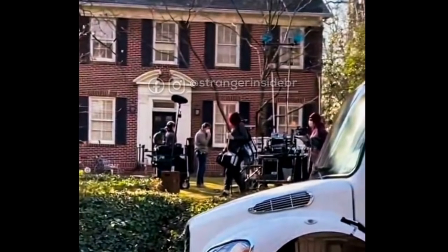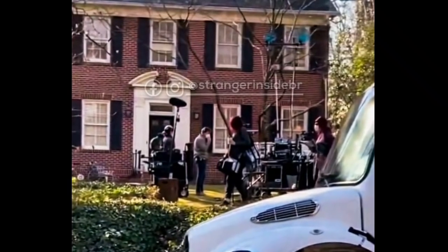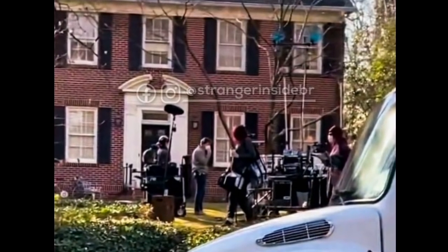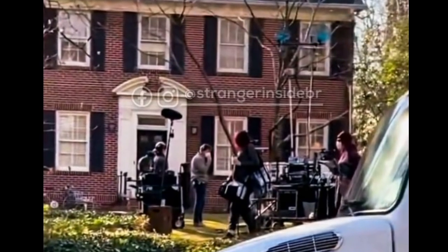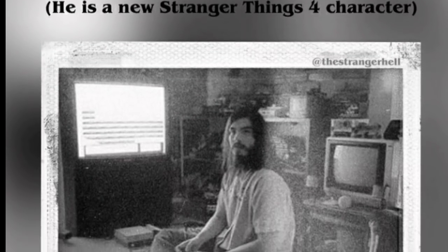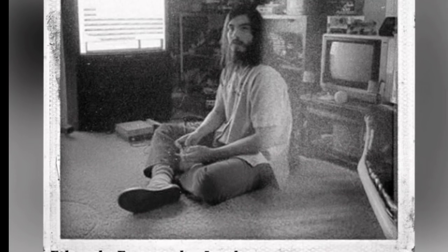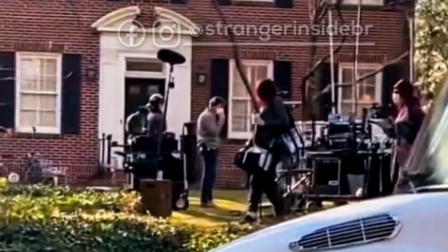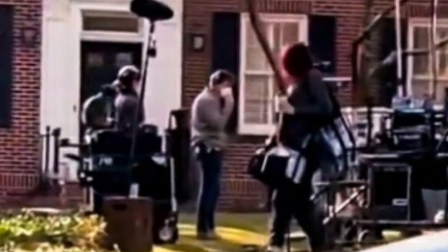This is a pretty big house for a family that is poor, although one could argue that if they are poor, then moving to California is not a good idea. It could also be a normal house in Hawkins, but the presence of the Surfer Boy Pizza van shows that maybe Argyle visits Jonathan. People say that this guy right here could be Jonathan Byers, which confirms that this is their house.